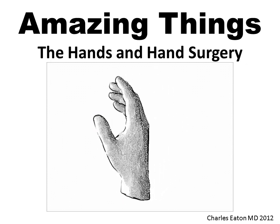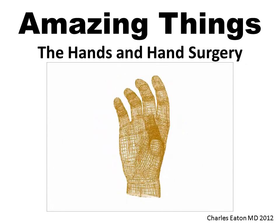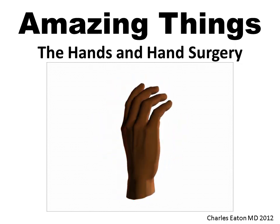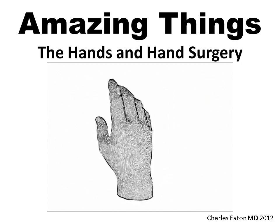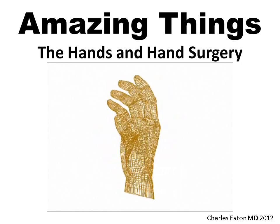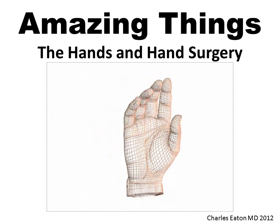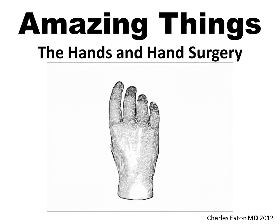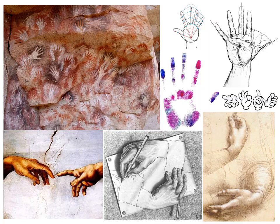I am a hand surgeon. I've spent my professional career looking at, thinking about, figuring out, and operating on hands. Our hands really are pretty amazing. A lot of the more interesting things about hands don't make it into surgery textbooks, and those are the kinds of things that I'd like to run through with this presentation.